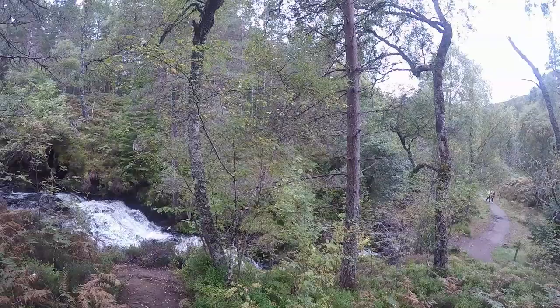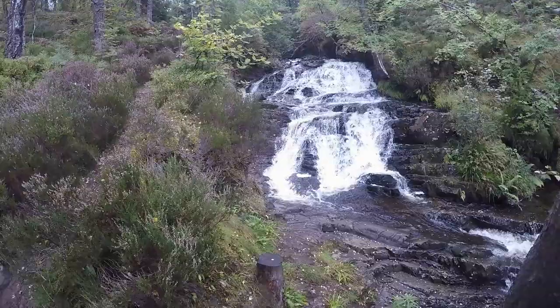When you get down to the first place where you see the river, you'll see that the water runs across some rocks and you can get a great composition here.